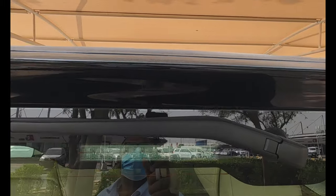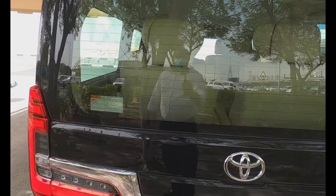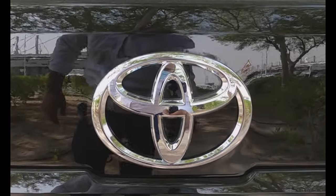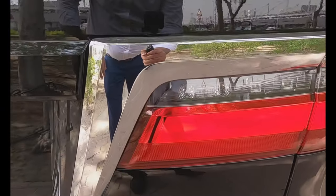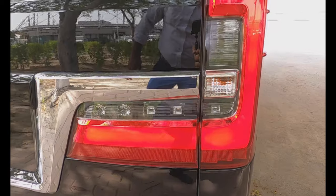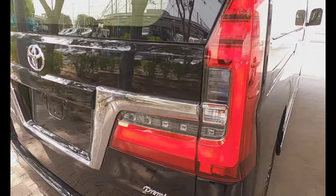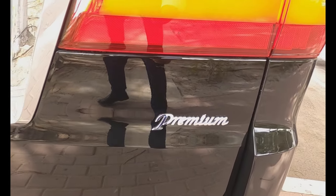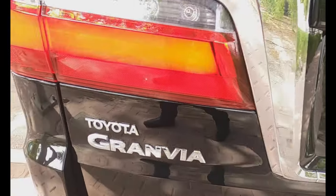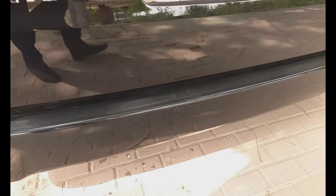Closing up, you get the rear brake lights, and over the glass you also get the rear wipers, the Toyota logo. You get a huge rear LED light panel with chrome accents on the sides. Below that you have the premium badging. On the other side you get the Toyota Granvia badging, and on coming down you get four rear parking sensors as a safety feature.